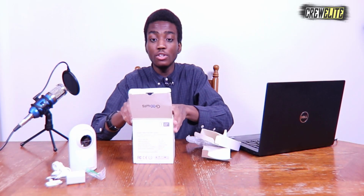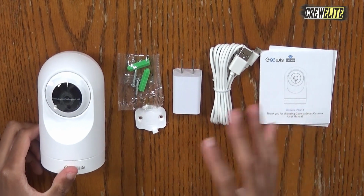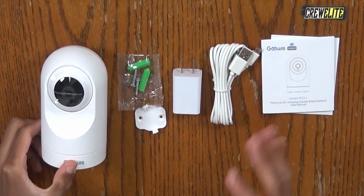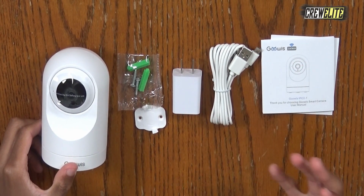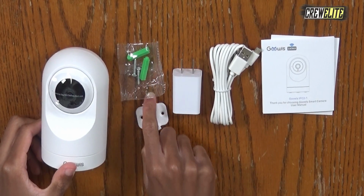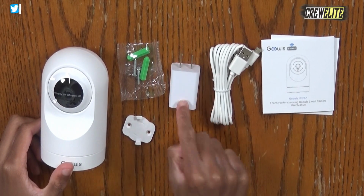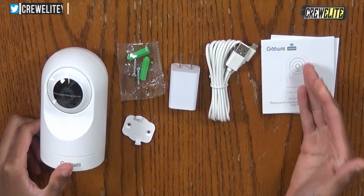So what I'm gonna do is actually move this box off to the side so we have more space to work with. But as you guys can see on the secondary camera angle, this is everything that's actually included with the packaging of the security camera. We obviously got the security camera itself, we got some screws and brackets, the mounting plate that you guys can utilize when mounting this onto your ceiling and your wall. We got our USB charging brick, the USB cable, and our user manual.